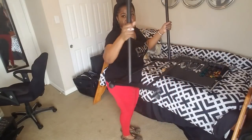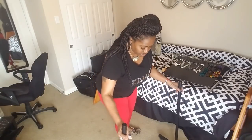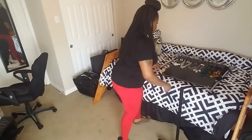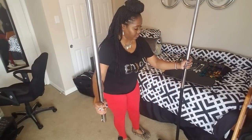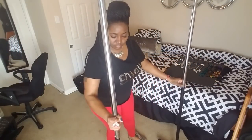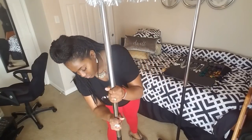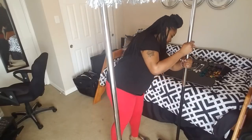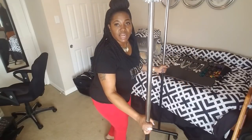So here is my rolling display case. This is as though it's coming right out of my trunk. This is exactly how I had it in the trunk. I position that there. I go ahead and put the top on. Get that locked into position.